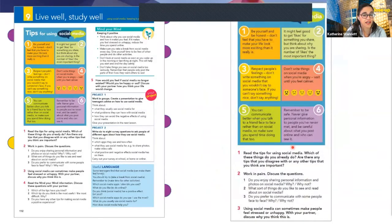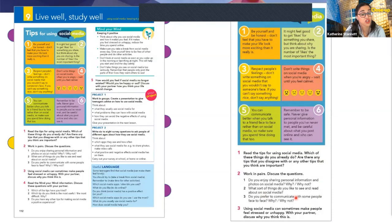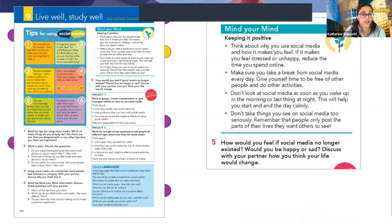And then you'll see here, having looked at the input text, we then ask the students to discuss what they've looked at and to personalize it. And that's always really important to get students to feel engaged and to get them to feel like they're being listened to. It's really important not just to speak about things generically, but to ask them personally, how do you respond to this? So for example, here, do you enjoy sharing personal information and photos on social media? So once they've had a personal response, we then move on to this.